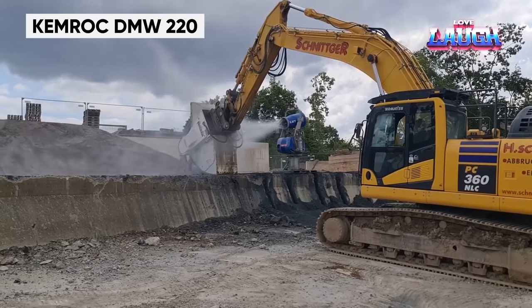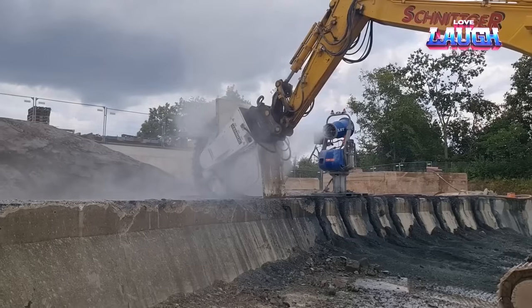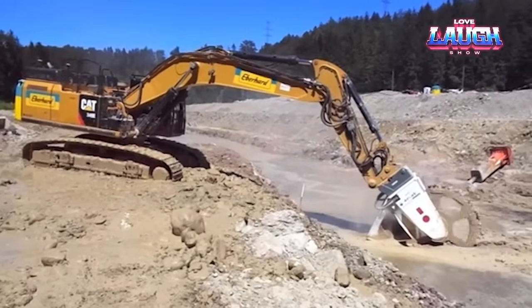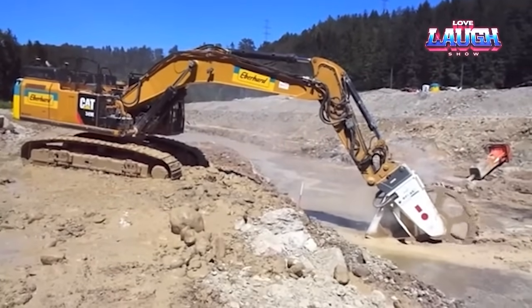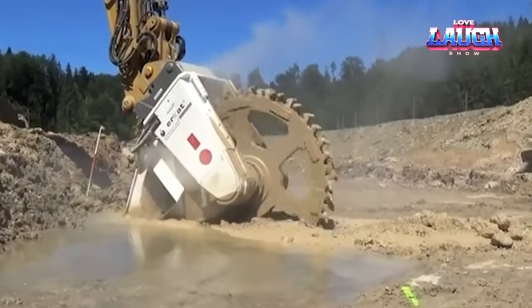Chemrock DMW-220 is an excavator-mounted marvel designed for trenching, foundation work, and demolition. This powerhouse boasts a hydraulic drive unit delivering up to 350 bars, ensuring it effortlessly slices through challenging materials like asphalt, concrete, and rock.